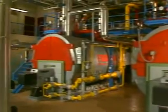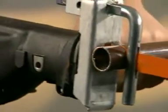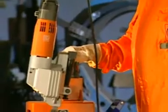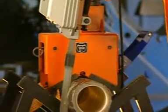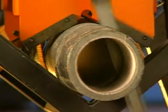For pipes with diameters up to 140 millimeters, we offer the Fein saber saws. And for pipes up to 440 millimeters in diameter, the Fein pipe hacksaw with an electric drive and with a pneumatic drive.